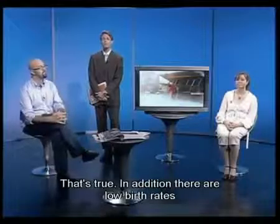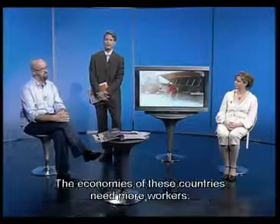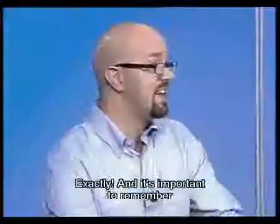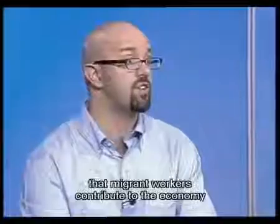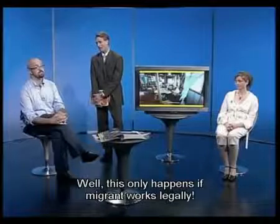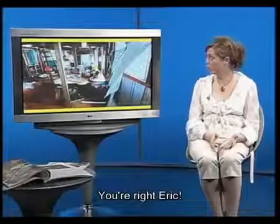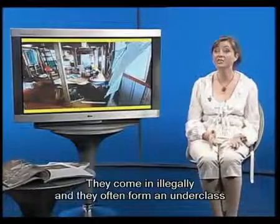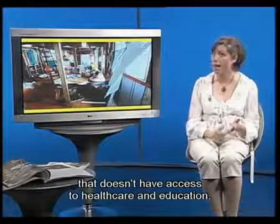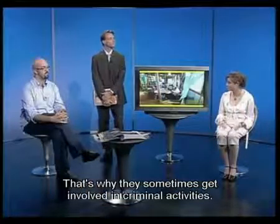Oh, that's true. In addition, there are low birth rates in most European countries, particularly in Spain and Italy. The economies of these countries need more workers, especially for difficult jobs that local people don't want to do. Exactly, and it's important to remember that migrant workers contribute to the economy because they pay taxes. Well, this only happens if migrants work legally. Unfortunately, many migrants come into Europe illegally. You're right, Eric. They come in illegally and they often form an underclass that doesn't have access to healthcare and education. That's why they sometimes get involved in criminal activities.